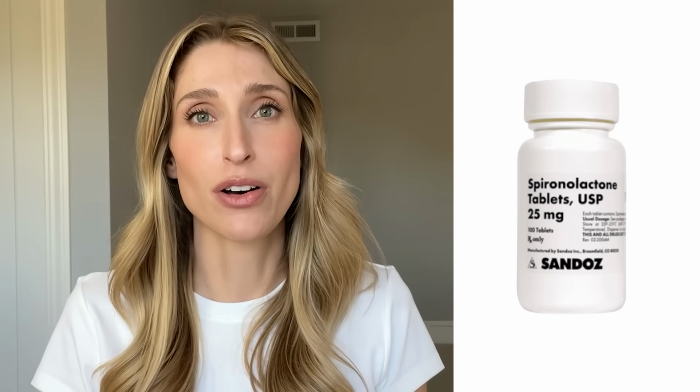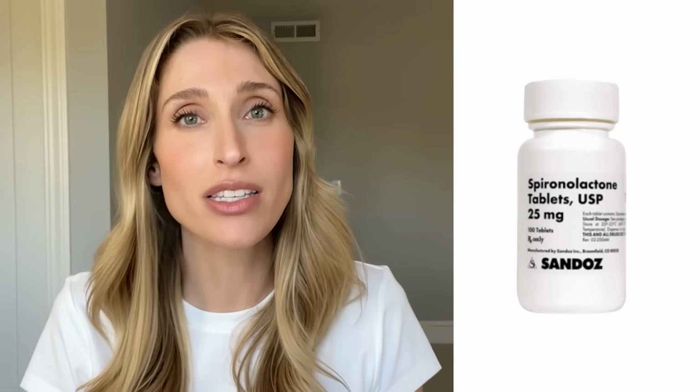There are also other prescription medications that we use in conjunction with minoxidil. For women of childbearing age, we often prescribe something called spironolactone, which is used for hormonal acne but can also help with hair loss. If someone is postmenopausal, we will prescribe finasteride or dutasteride, which is a DHT blocker that is safer for people who cannot get pregnant because it can cause birth defects.